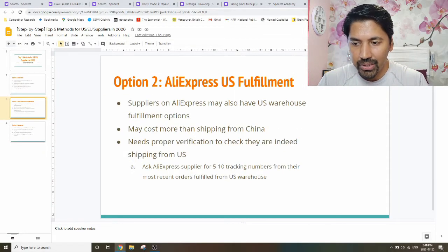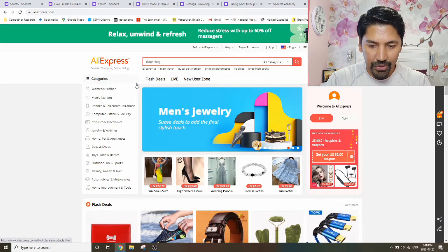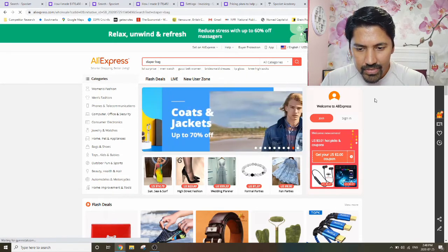Let's quickly go on to AliExpress and show you how this can be done. So if you do a quick search for any basic product that's pretty common, I'll just go with what's being suggested, diaper bag.